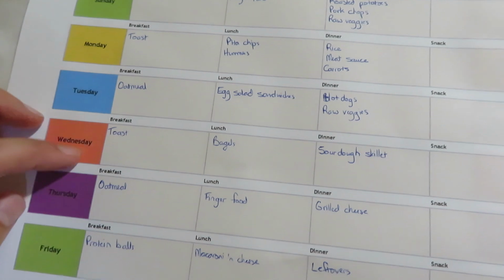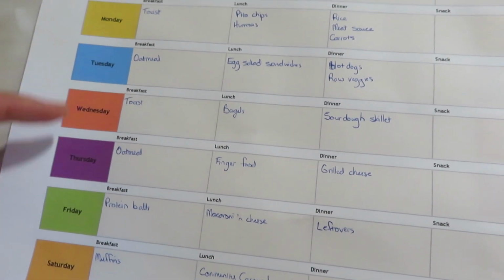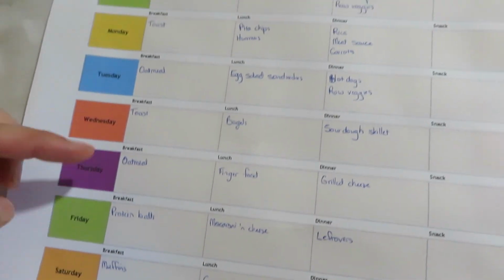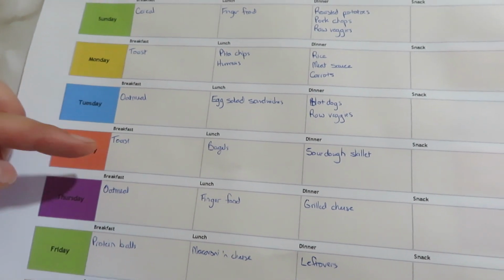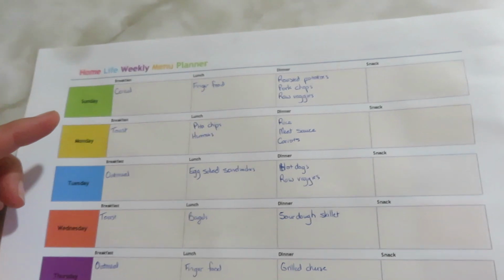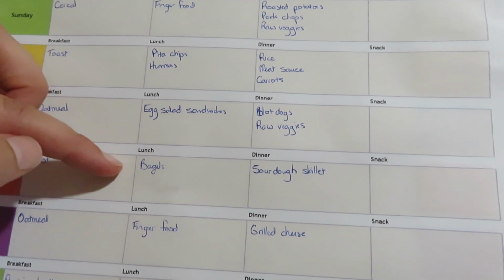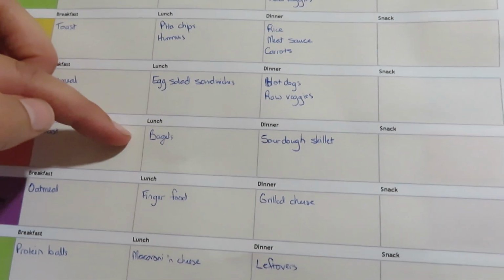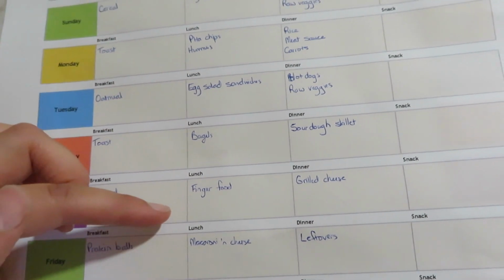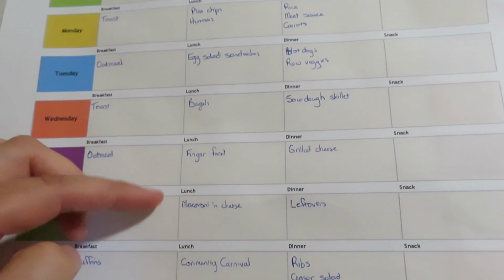Breakfasts are typically toast, oatmeal, protein balls, muffins. We'll often do a baked oatmeal or steel cut oats, and this honestly often gets switched up, but typically it is toast and oatmeal on weekdays, and then on weekends we do something different. For lunches we have pita chips and hummus, egg salad sandwiches. I just wrote bagels. We can either do bagels with cream cheese, bagels with ham and cheese, figure something out there. Finger food is at least a weekly lunch, if not 2 times a week like this week.